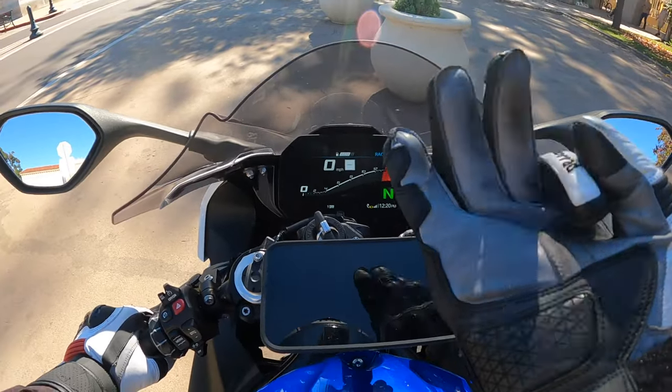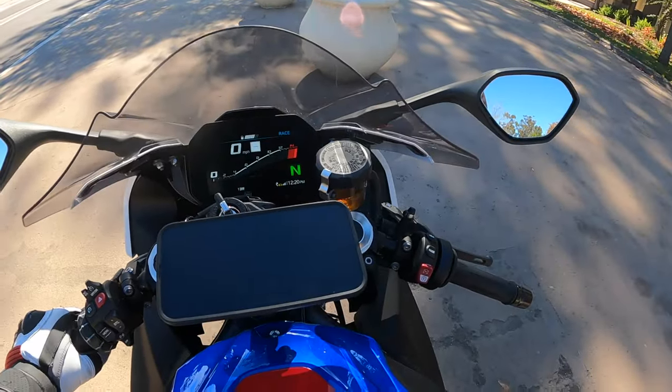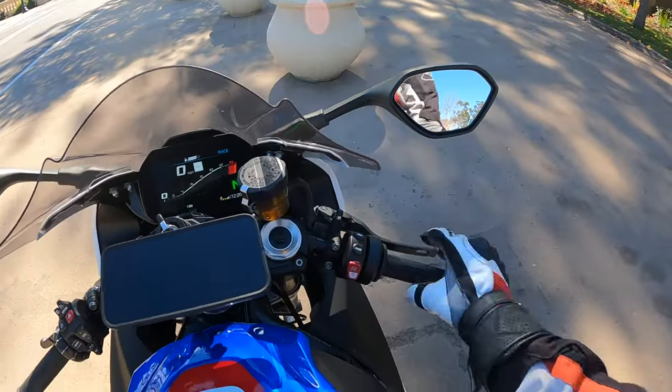Toasty, nice and warm, and melt my gloves to my hands hot, which is ridiculously hot, even for, you know, the colder temperatures over here. But hey, I'm sure people like that.